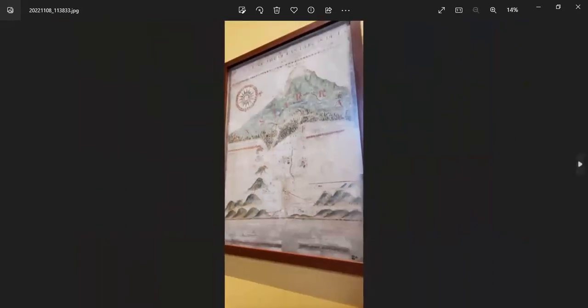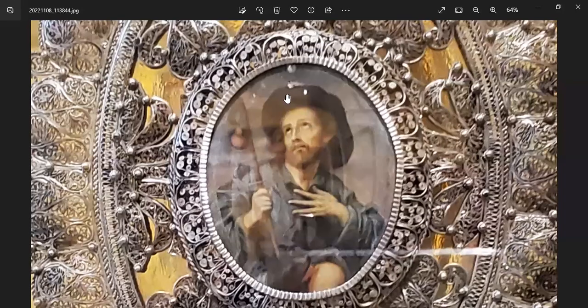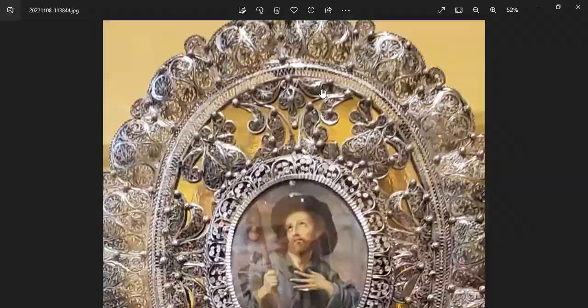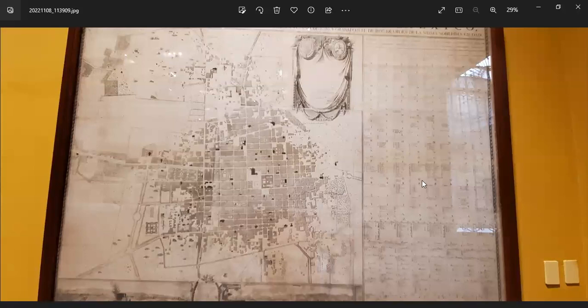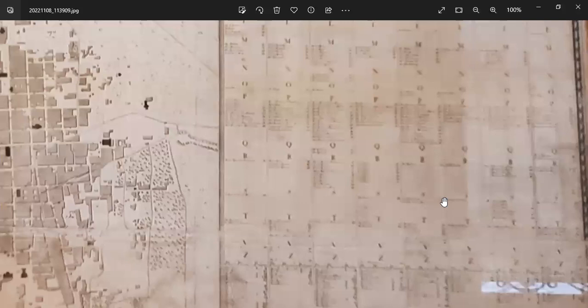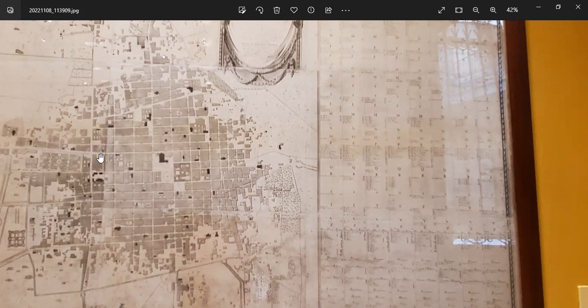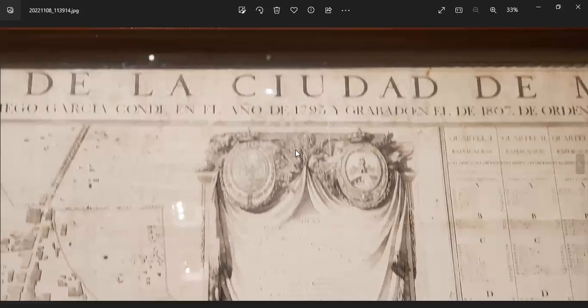This is another map of Mexico City. Look at the details. So you have the paintings, but even the frame is outstanding, completely. It's a beauty. So another map of Mexico, Puebla, and each place has a number, and on the right we have a record of who is living in each place. So this map is from 1793.